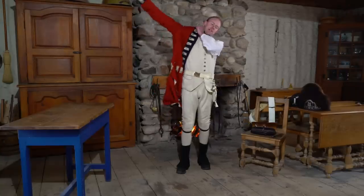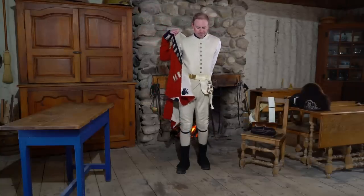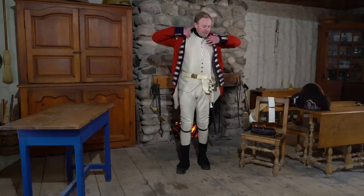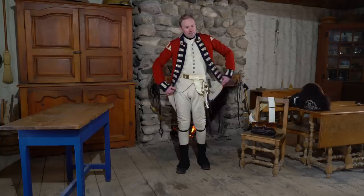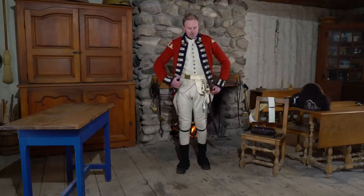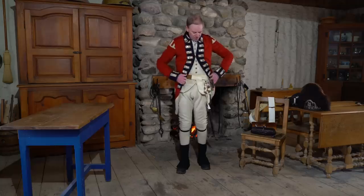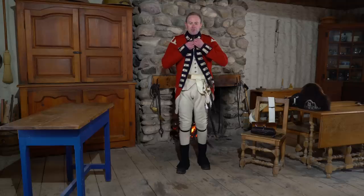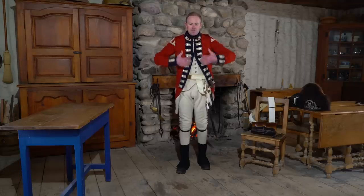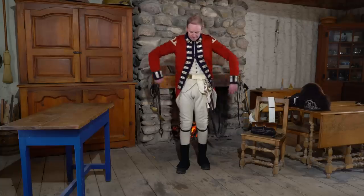So I'm going to slip this on. And again, although all those buttons on the regimental coat are functional, in many instances they're there simply for decoration because it actually hooks closed up here at the top. Again, following a pretty common civilian style of being tight through the chest and then falling away as you move down your torso towards your waist.